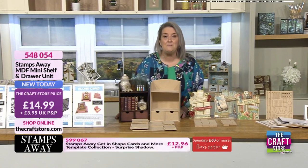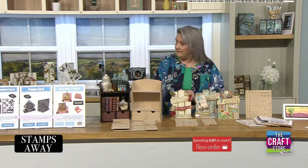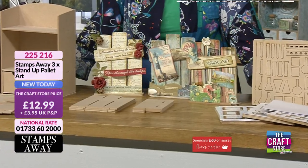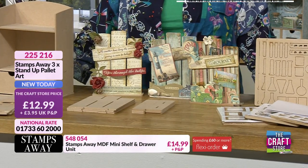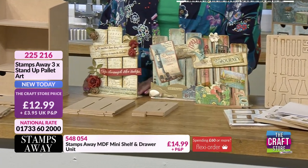Talking about MDF, we've got more for you as well. And this is brilliant because we're looking at palette art with this one. I love these. Really nice idea. We've done palette art for years and years. And the running joke is I will stick anything on a palette. It's all because we were next door to a palette yard for years. Gave me the idea. But these stand up, so that gives you a ledge to put dimension on.